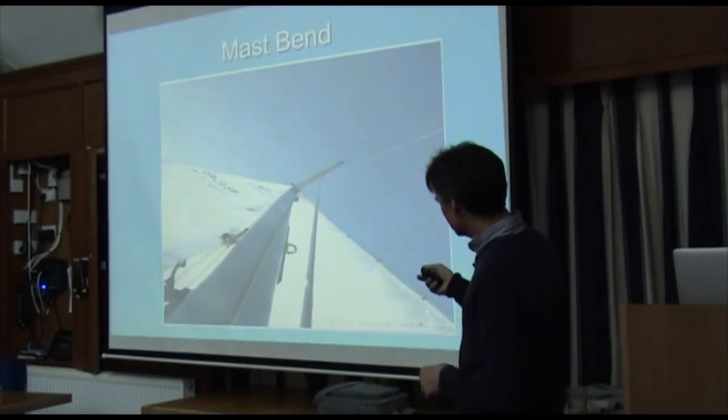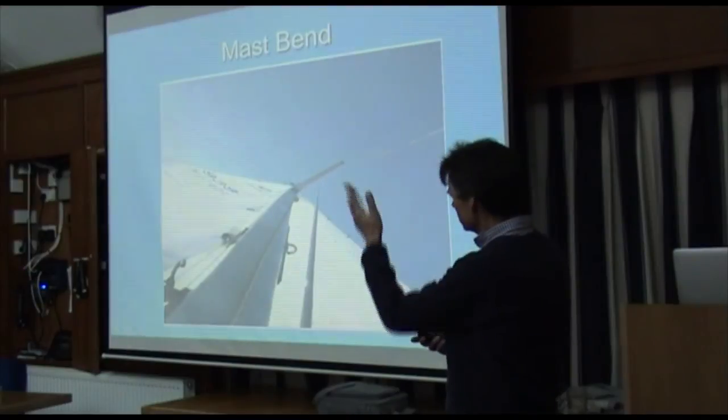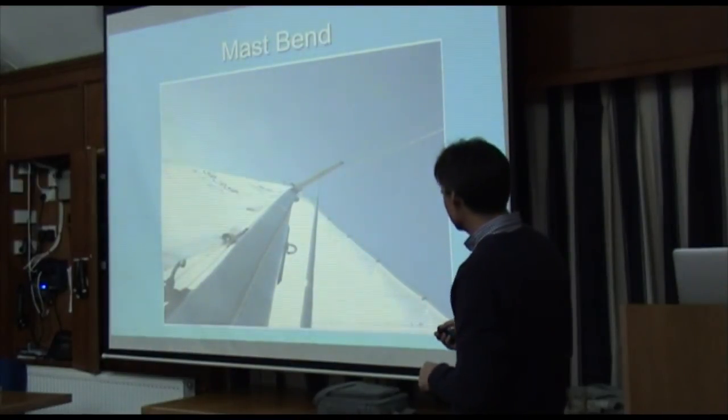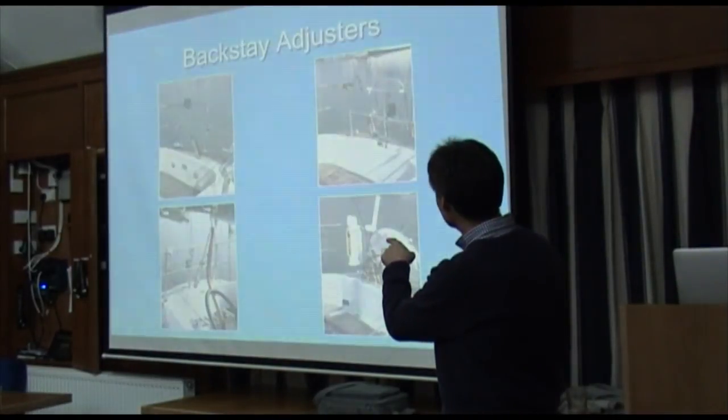Especially when you put power into the headsail, it powers up, there's tension on the forestay, it takes the masthead forwards. So be aware of that. I couldn't find a Contessa as badly set up as that. A lot of sag here, so we go back to the rigging.